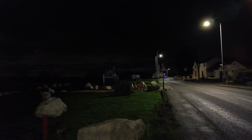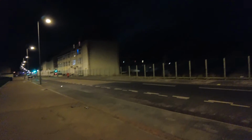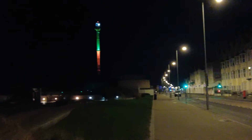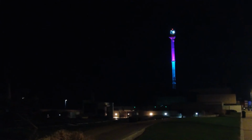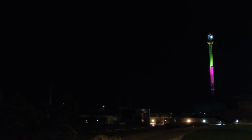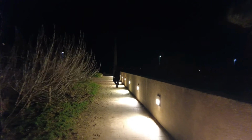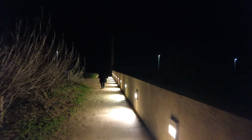Rightio, let's set off. Okay, this is Rhyl. Got the lovely glowing tower over there, changing colours. It looks great in the dark. Try and move that over a bit so the light's out of the way and you've just got that changing colour. They look good. It's funky that, isn't it? Like a walkway leading to what looks like a mini Cleopatra's Needle. I don't know what it is, to be honest.